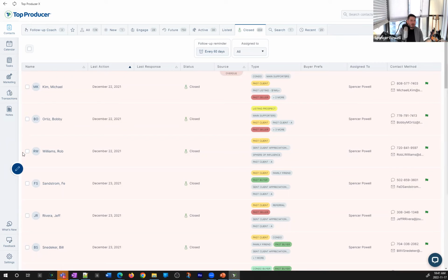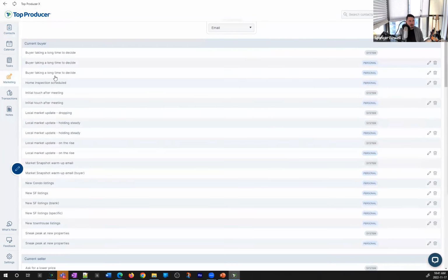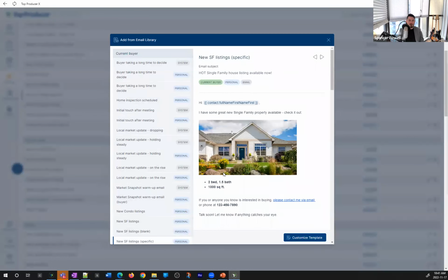And yeah, so that's just one example of many, of course, guys. You can use the template library to have stuff ready for buyer follow-up, letting them know about shifts in the market, new listings, even, right? You could advertise new listings. You could have a template prepared for that you swap in different pictures and different bits of information for. And then you can target the right prospects.